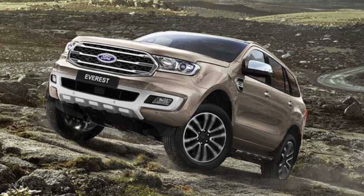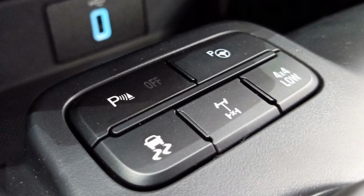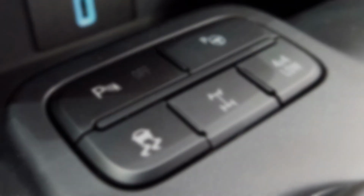For hardcore off-roaders, the Everest has hill descent control and an electronic locking rear diff, which allows you to send all the power to the rear wheels.